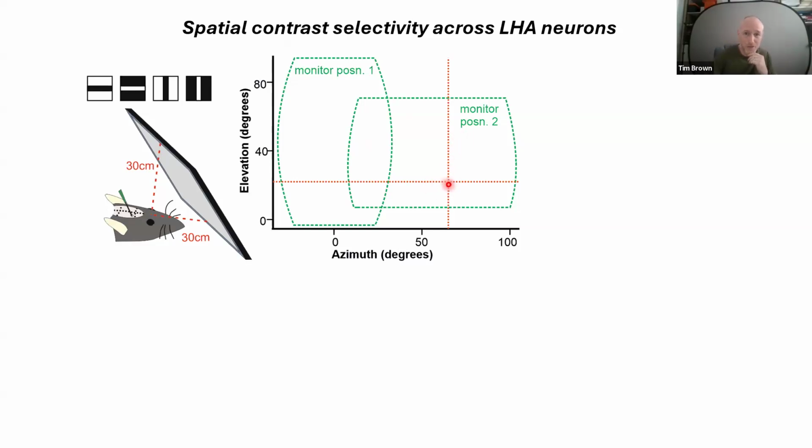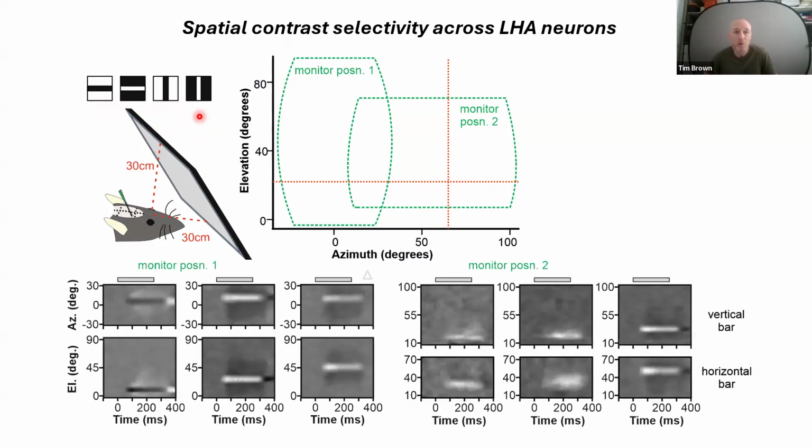For reference here, this red cross indicates the retinal midpoint. And we started by simply presenting flashing bars, either black bars on a white background or white bars on a black background, either horizontally or vertically. And we asked how the cells responded to that. What we found was that very many cells showed very, very localized responses. So they only responded to bars in a very particular part of the visual scene.